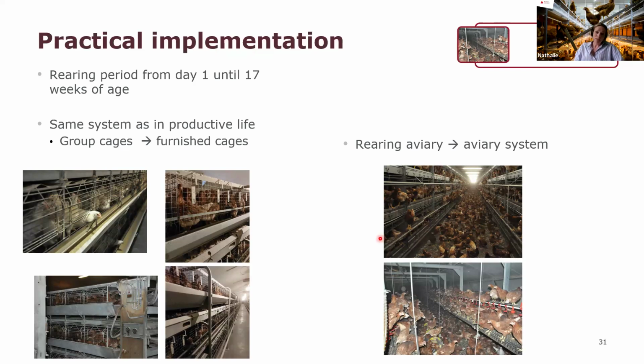This has doors that can be closed. So then it's more like a cage. For example, in the beginning, the farmer can then choose which levels he opens to stimulate behavior, but they can also close it again for certain vaccinations where you need individual vaccination, like eye drop, wing web, or where they need an injection.